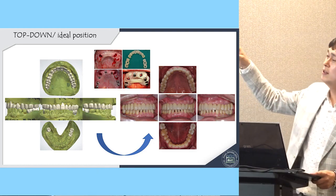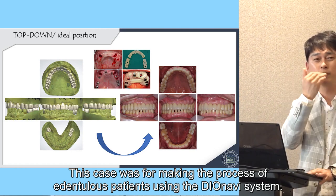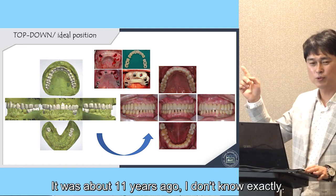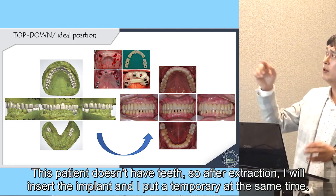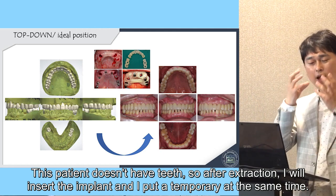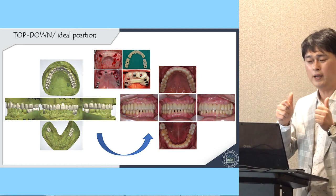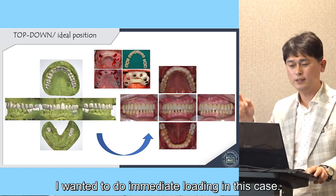This case was for making the prosthesis of an edentulous patient, using the DIO Navi system. So it's about 11 years old, I don't know exactly. Anyway, this patient doesn't have teeth. After extraction, I insert implants and put the temporary at the same time. I wanted to do immediate loading in this case.